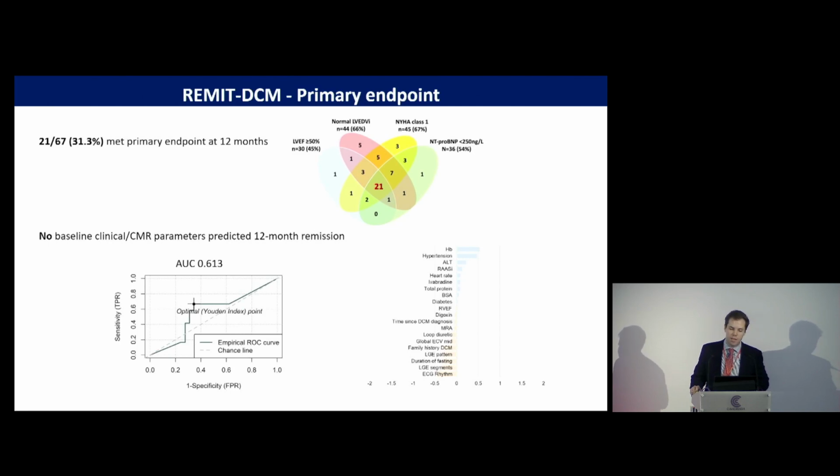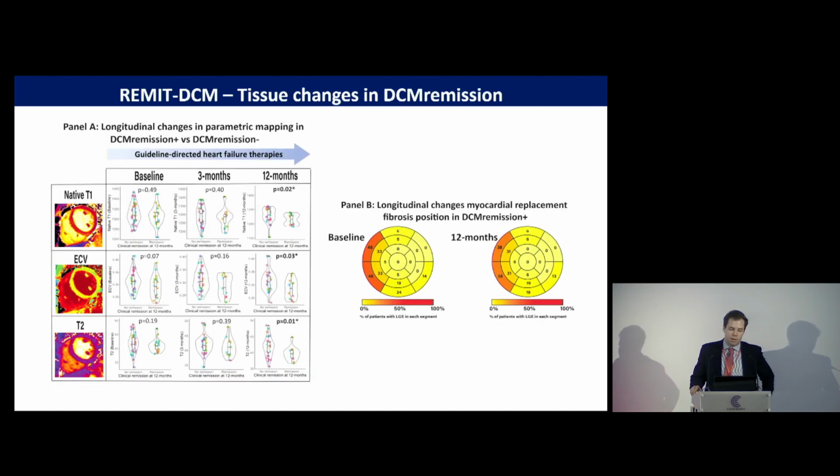And when we used a machine learning algorithm to combine variables using a technique called elastic net regression, we found that we were still only able to find at most moderate level of discrimination for the primary endpoint using these conventional variables. When we looked at the longitudinal changes in patients classified by whether they went on to meet clinical remission or not, we observed changes in parametric mapping. Most notably, at 12 months, we saw that the patients who went on to clinical remission had lower native T1, lower ECV, and lower T2 values than those that did not. A cautious interpretation of which may be that there's a role for regression of interstitial fibrosis and reduction in myocardial inflammation in patients that go on to clinical remission.